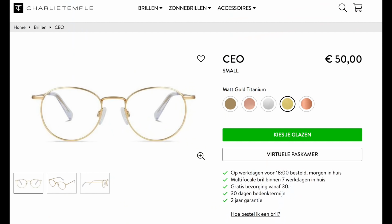Okay, so I got these glasses. They are not my favorite, but I'm glad that I got them. They're from Charlie Temple. I'll put the screenshot somewhere in here because people have been asking me which glasses I'm wearing. You actually order them online. You fill out your prescription, and then you cannot really try on what it looks like, but you just get it sent home. It's a lot cheaper than going to a regular store. So, this is the CEO small.